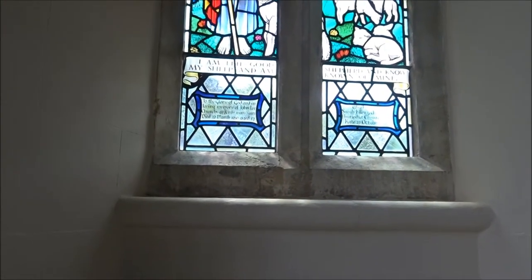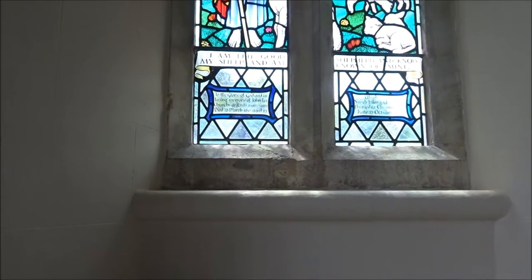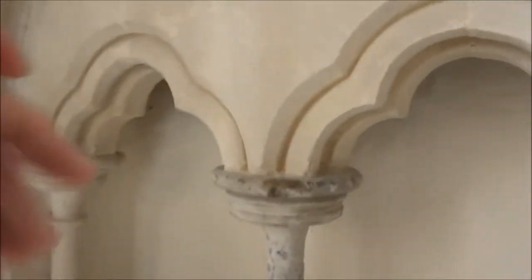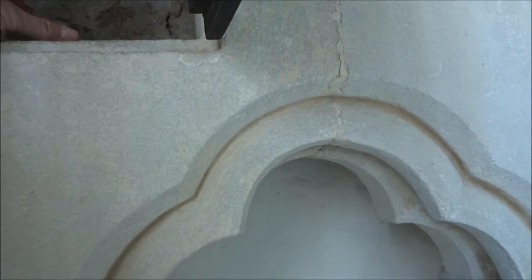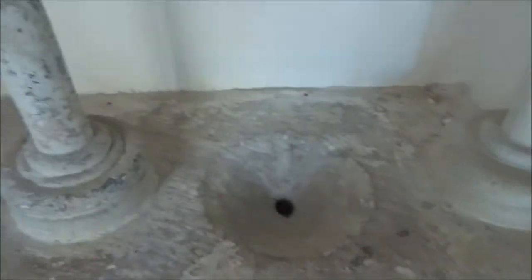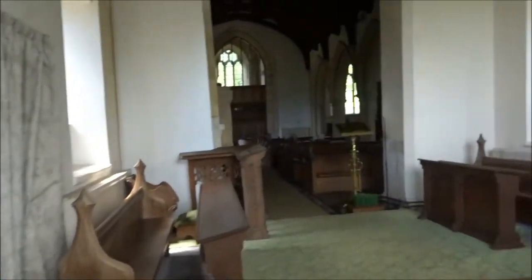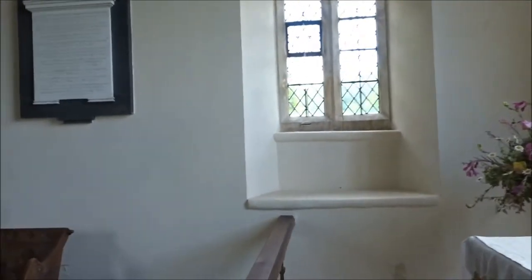I am the good shepherd and know my sheep and am known of mine. That's a nice picture. There's a little door, look, the piscina, where they keep the holy water. Sometimes, they used to anyway. Little piscina area. St Andrew's, Compton Bishop. Some big old slabs down here. It's been well maintained. It's good.